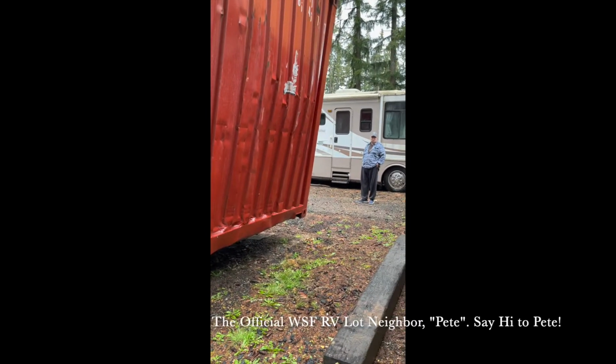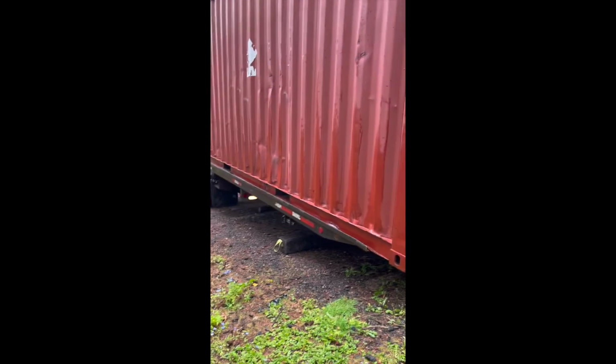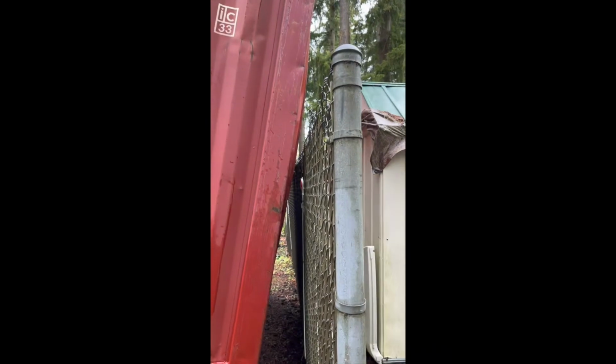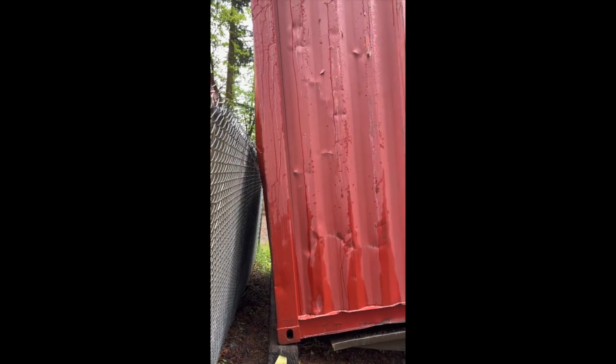Okay, now I'm going to back up and then let me know where I'm going. Ask my neighbor Pete. Okay. Yep. About 4 feet. You're not quite touching the fence. So you're good there. Now we can scoot that back a little bit. Look at that. You didn't even touch the fence.